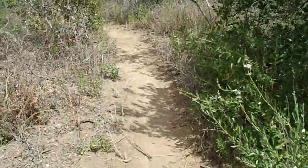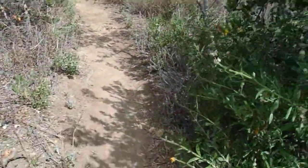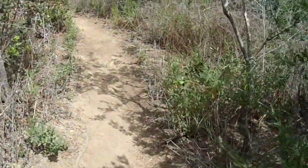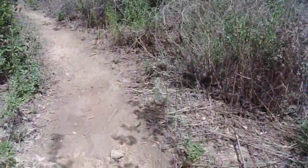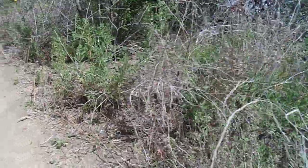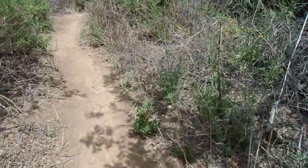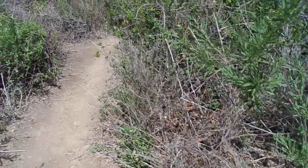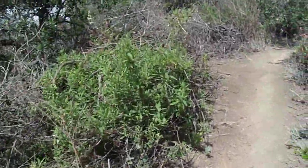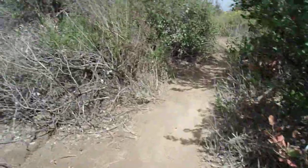We're on kind of a southeast facing slope. Considering we're on a southeast facing slope, this is quite incredible. This is coastal sage scrub at its finest. Very mature, very luscious, very beautiful.